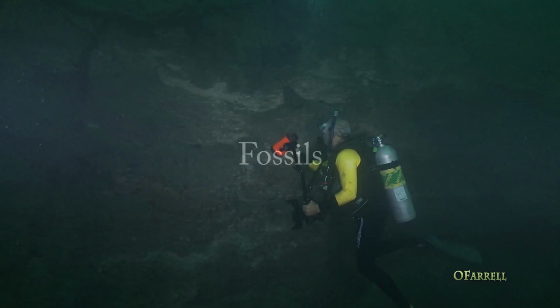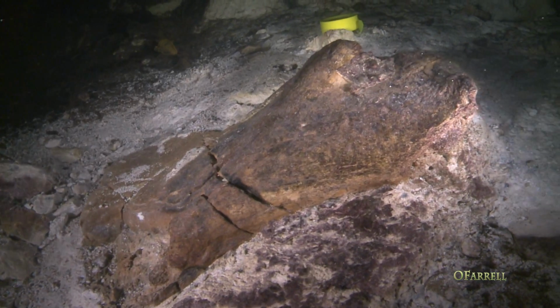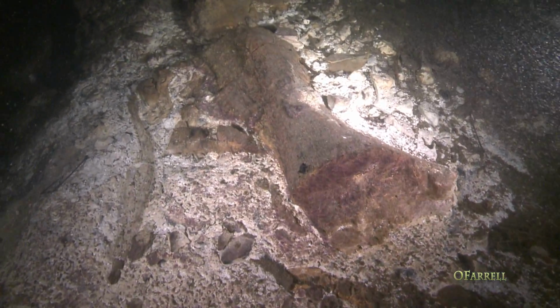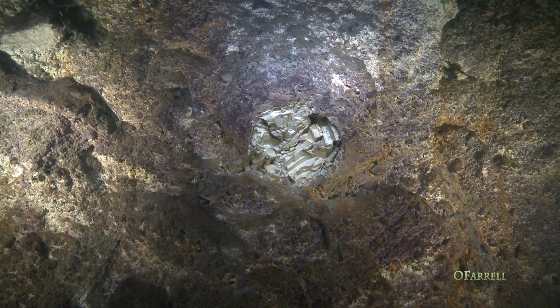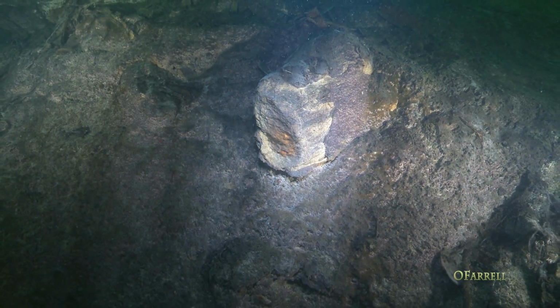Since the first dives were done here at Pool 1, it has been apparent that it is literally loaded with fossils. Although the goal every year has been to find artifacts that are of Maya origin, finding fossils has been the highlight of the annual dives here for me. Every year we find more and bigger fossils in the walls and fossil fields between 60 to 80 feet.